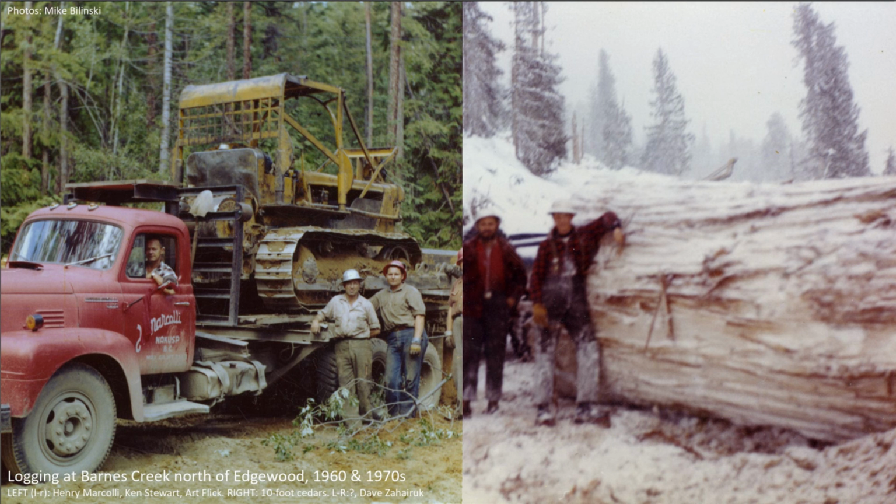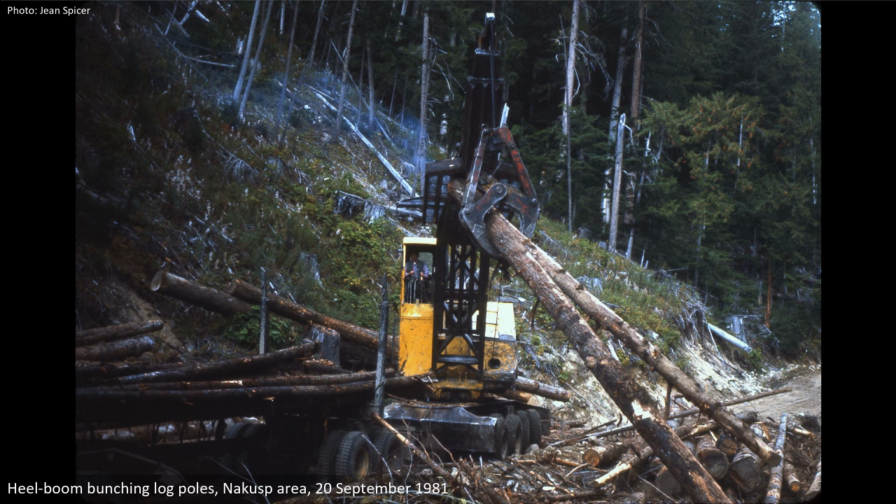That, obviously, is a malfunction of this slideshow. That is supposed to be a photo of Henry Marcoli and Ken Stewart logging up Barnes Creek. I'm glad the top quarter of that photo turned out. You can see a red photo negative if you stare closely. Yeah, and the photo on the right didn't even show up. There we go. That photo thankfully turned out.